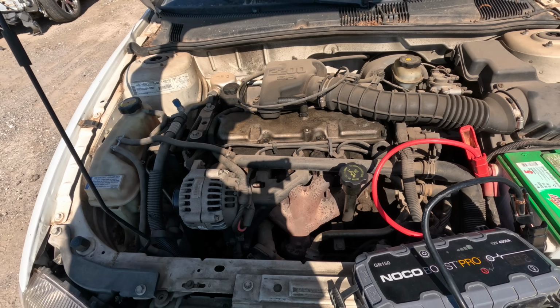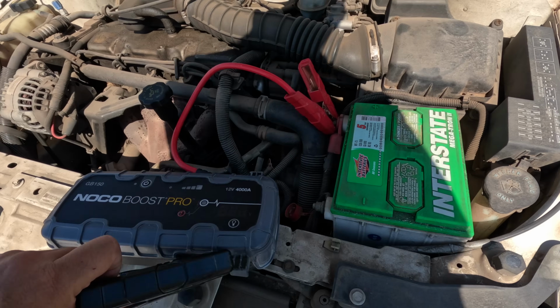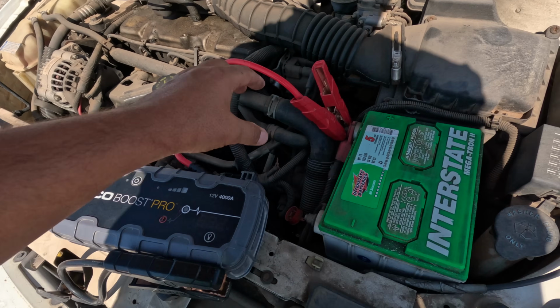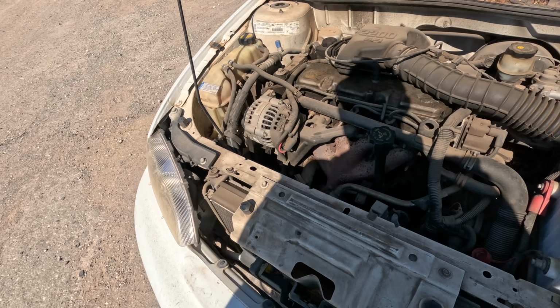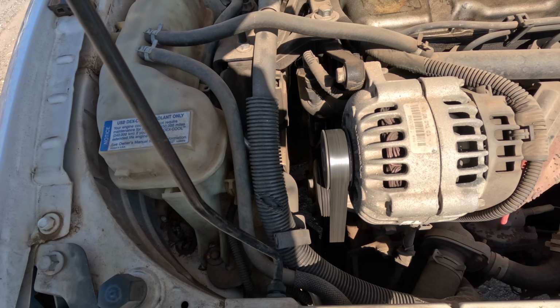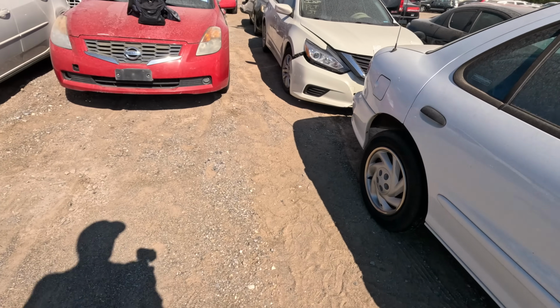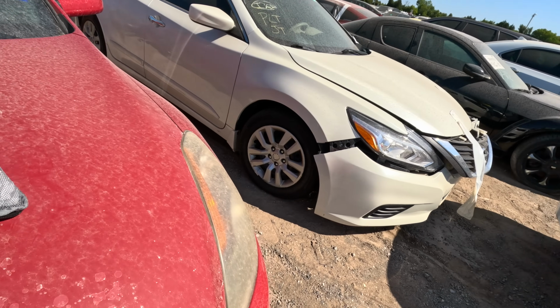Nobody wants an old Chevy Cavalier. It's one of those cars you couldn't even give to your kids these days. They'd be offended, you know? I can't drive that to school. Like, well, I guess you're gonna continue walking to school then, huh? Yeah, the AC clutch is not on, cooling fan's not on. I'll bet you just shoot a little Freon into her. She'd probably be good as new.